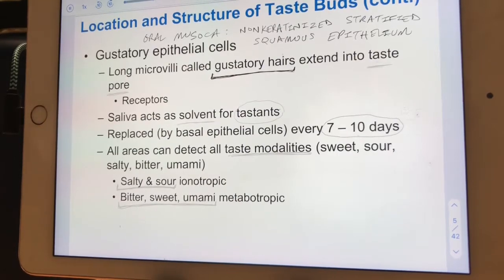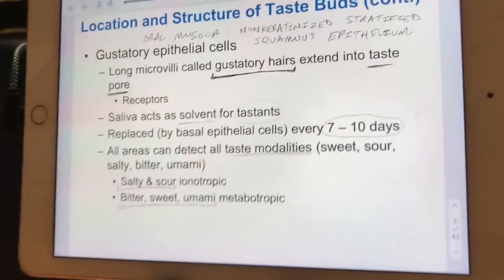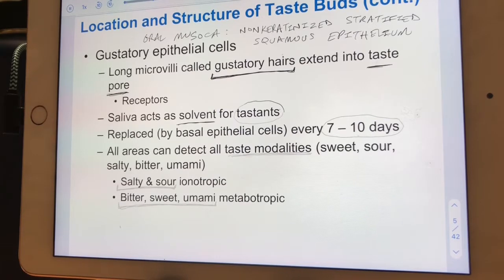Are they actual hair? No. Gustatory hairs, these projections, these extensions, they reach into what's called a taste pore. Okay, we'll see all of this in just a hot second. Saliva in the mouth acts as a solvent. It dissolves tastant molecules, flavor molecules. Okay. These gustatory sensory neurons are also replaced relatively quickly, like your olfactory sensory neurons. In fact, they're replaced even faster. A matter of days rather than, say, weeks, okay?